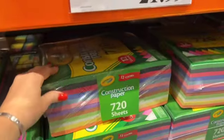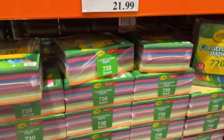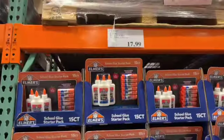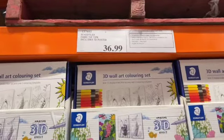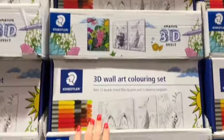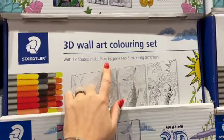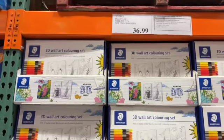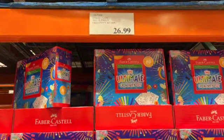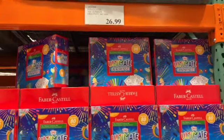They have got, this is actually a really good price for 720 sheets, $22. The Crayola colored paper and the glue as well, $17.99. If your child is a little bit older and you wanted to do some 3D wall art with the, yeah, coloring templates and felt tips. Got the Faber-Castell Ultimate Creativity set. So I think there's, what is it, 80 pieces in that one, $26.99.